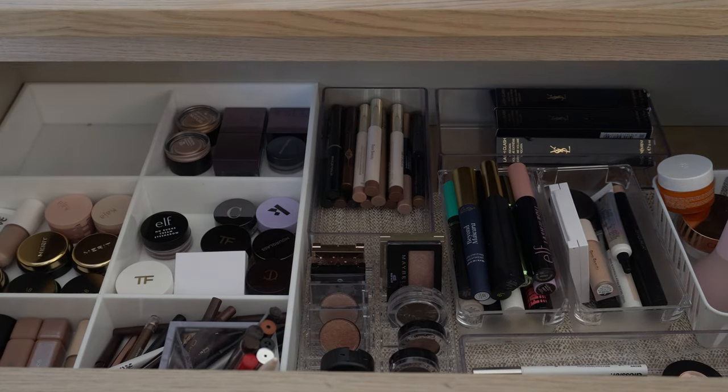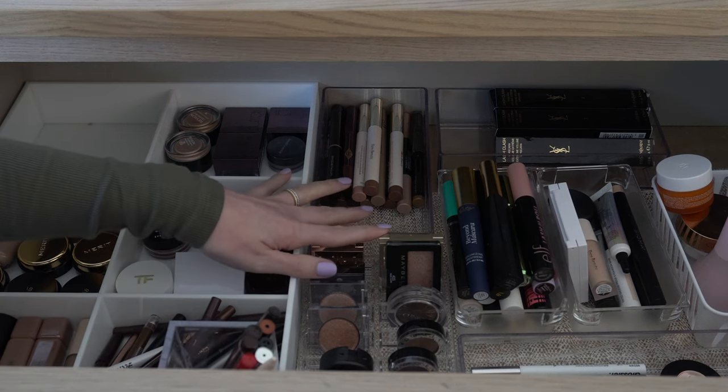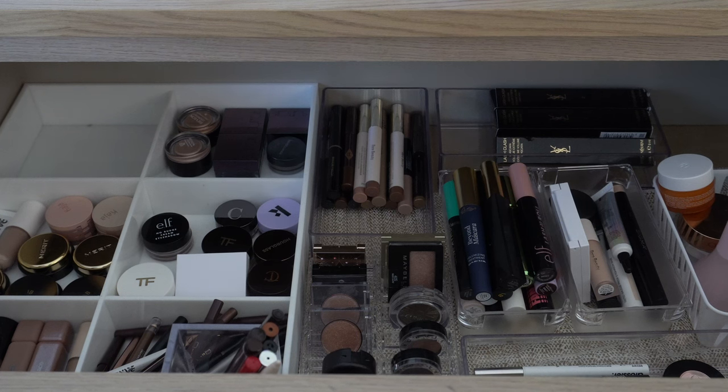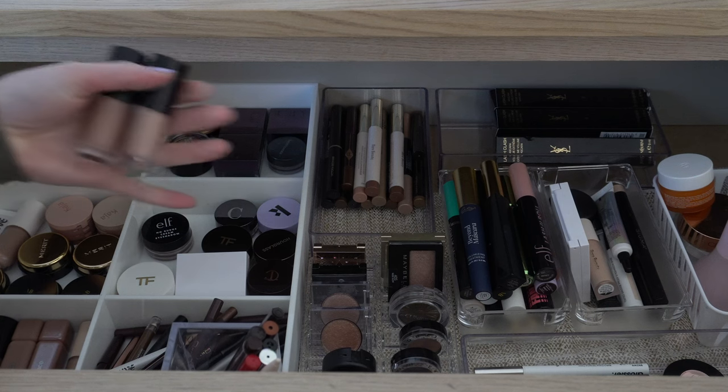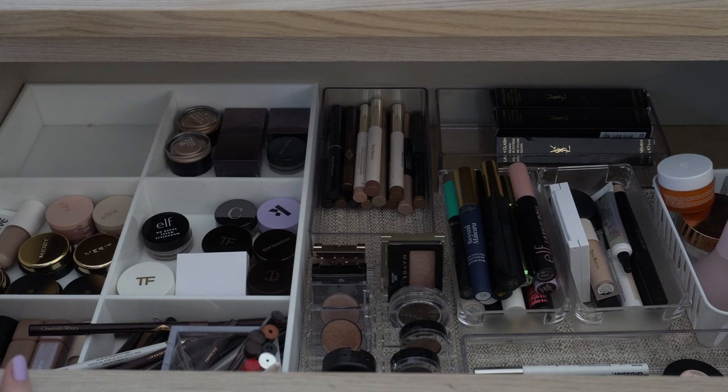All right, four single shadows, which are over here. And here, mascara and brows. Let's pick a few things from here. Last month, I didn't have too many eyeshadows in, actually. I mainly used these two from Armani.